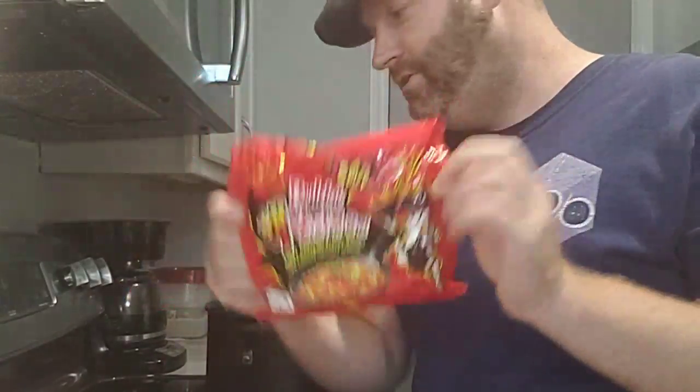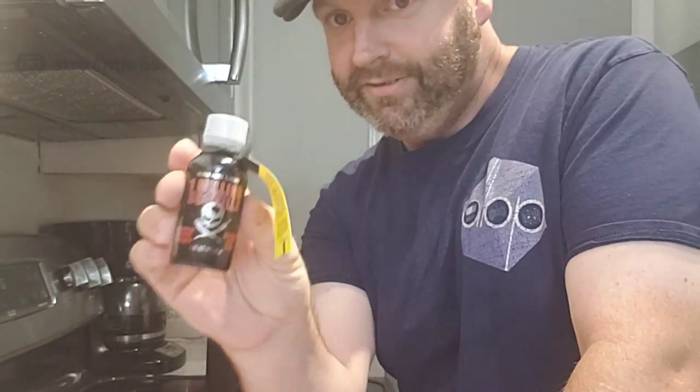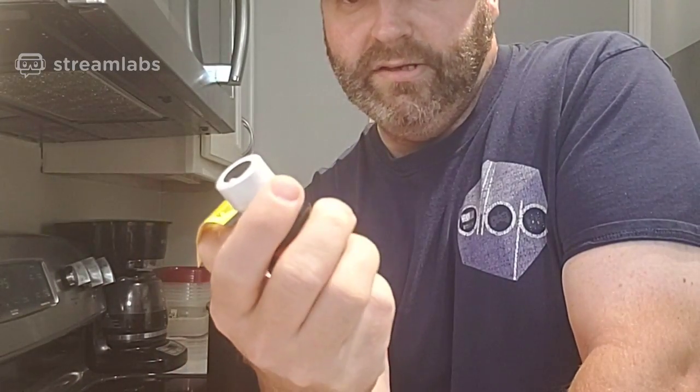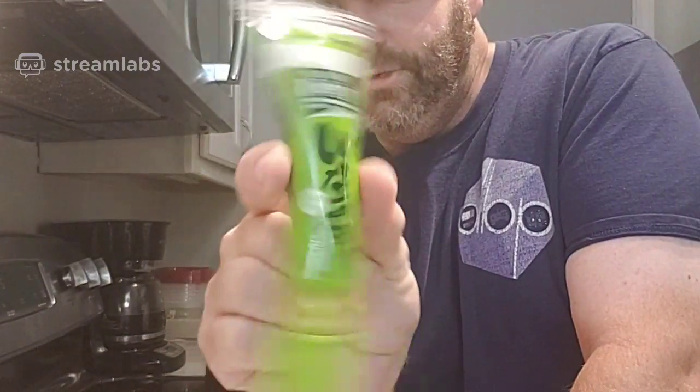In addition to these bad boys, I'm also going to be adding in some extra heat. There's that puppy right there, Van Meelen Scovels. Supposed to be nice and spicy. And then I've even got some wasabi to mix into it.